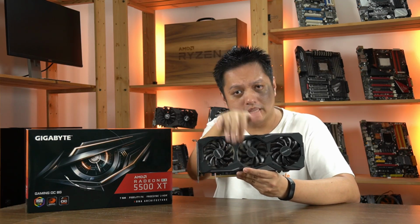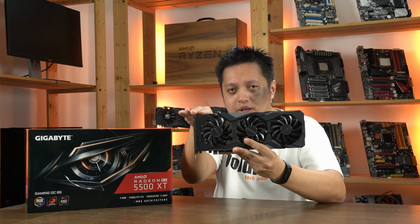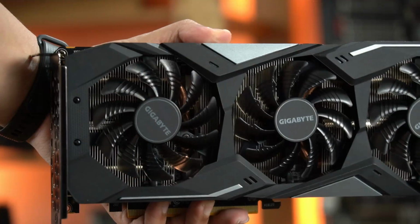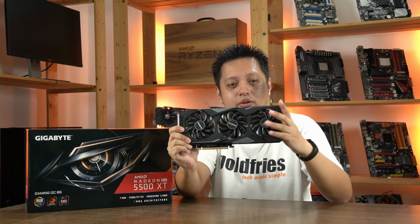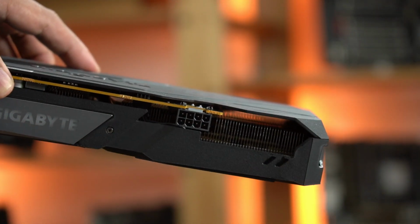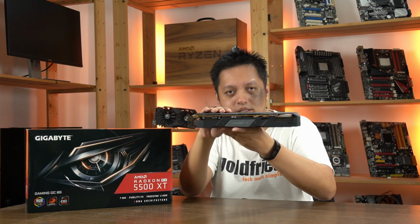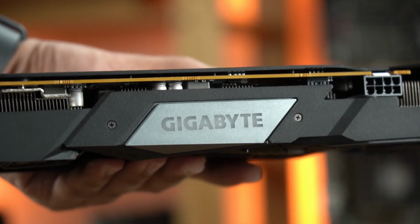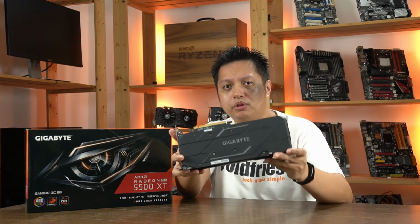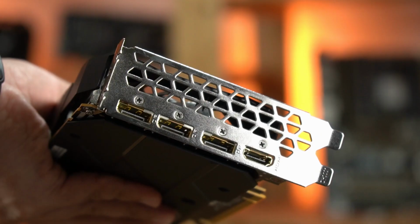Triple fans for cooling, with the center being the alternate spinning fan. The height is short, like the PCIe's height. You know, some cards are a little bit taller for the cooling. This is not, but this card is quite long. You can see that the PCB is only until here, and it extends forward for the cooling to accommodate 3 fans. Width wise, it's slim as well, just 2 PCIe slots worth, and there's an RGB LED over here for the word Gigabyte, and there's a beautiful looking back plate. As for the output, 3 DisplayPort and 1 HDMI.